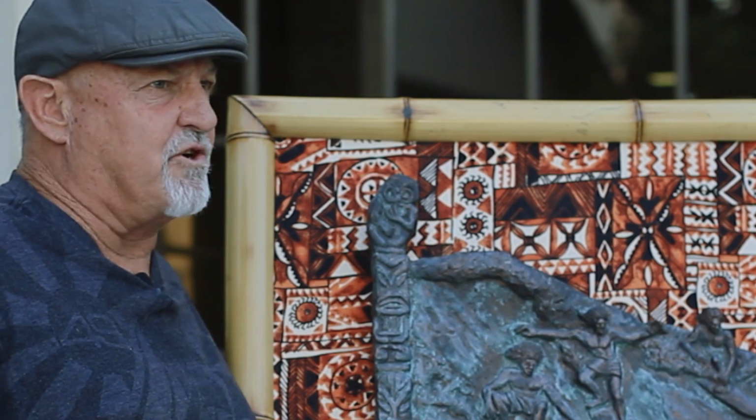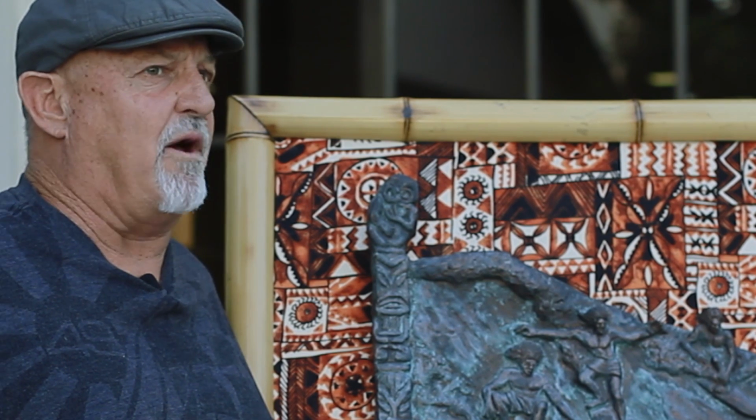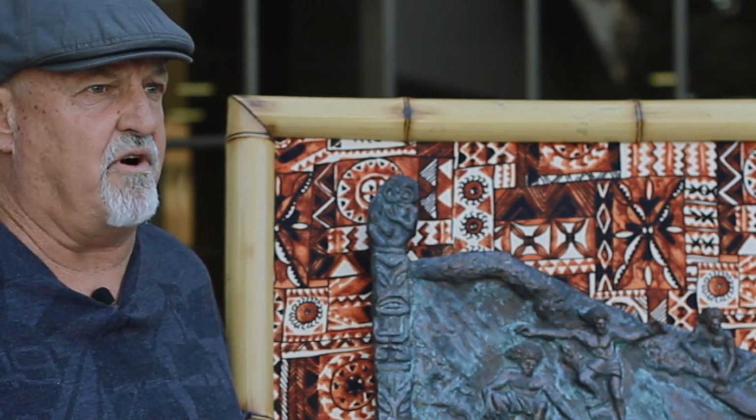So the Duke sculpture is one of the most revered surfers. He's the father of surfing. He's the man who brought surfing around the world. The sculpture is mounted on a replica Duke circa 1927 surfboard, an exact replica of the Duke's board, which is made by Gary Linden, a legendary surfboard maker and shaper and a friend of Kanga's. The Duke brought surfing around the globe and is the father of surfing.